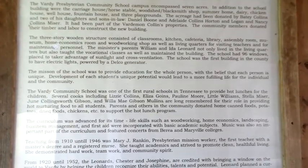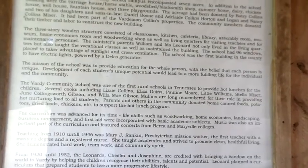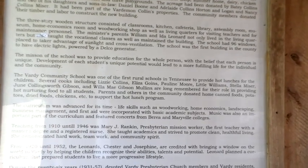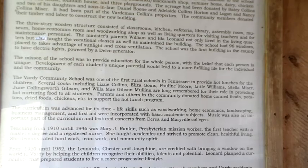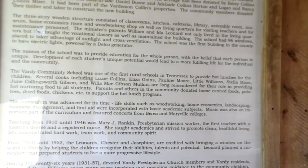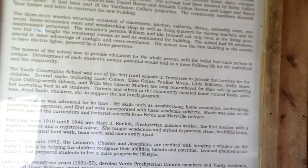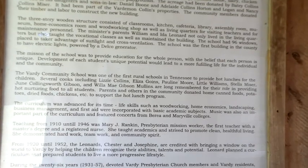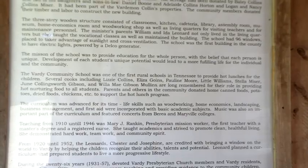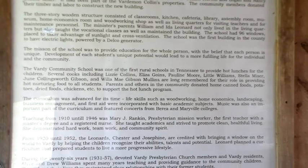The Vardy Community School was one of the first rural schools in Tennessee to provide hot lunches for the children. Several cooks, including Lizzie Collins, Elza Goins, Pauline Moore, Little Williams, Stella Miser, June Collinsworth Gibson, and Willa Mae Gibson Mullins, were long remembered for their role in providing hot, nurturing food to all students. Parents and others in the community donated home canned foods, potatoes, dried foods, chickens, etc. to support the hot lunch program.